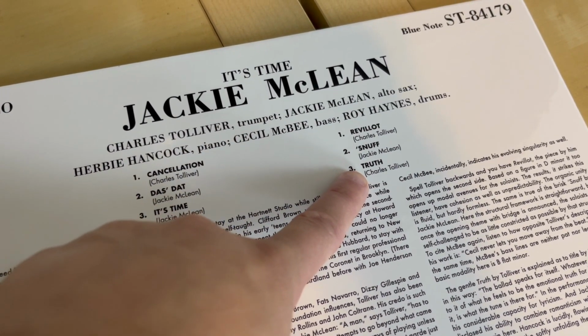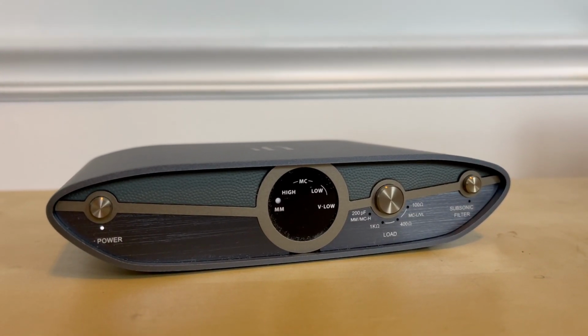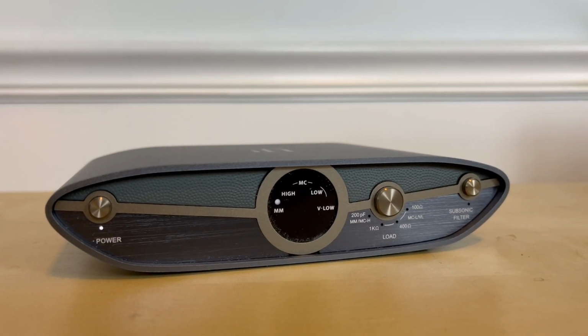Now, that is definitely a jump in terms of working your way up the musician ladder, to go from studying to be a pharmacist one day and then getting 3 songs recorded on a Jackie McLean album, not to mention a classic one like It's Time. But overall, the Zen Phono 3 just made this album really exciting and fun and punchy to listen to.